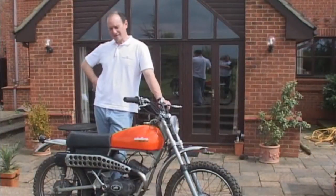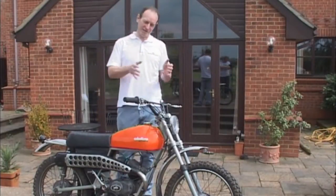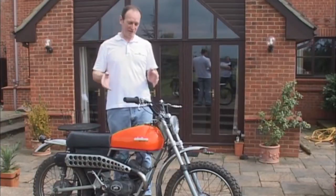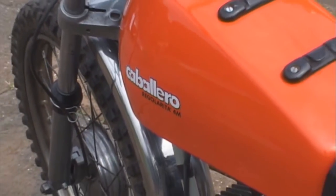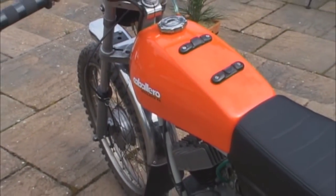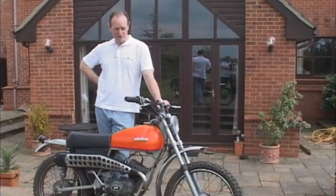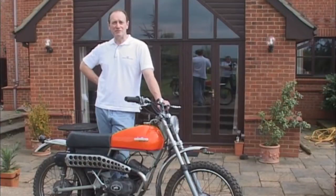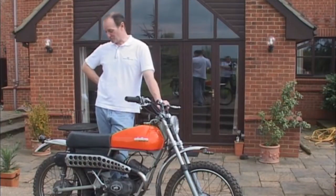So, I mean, people get too much into returning bikes to concours condition. Yeah, it's great. I've done it myself. I'm as guilty as everybody else. But sometimes it's nice just to have a bike that's a bit tatty around the edges. You don't mind using it if it's raining or snowing. You're not bothered, and you just get on it. Use it when you want to nip down the shops. I had a Fantic GT the other year, and I used that for a couple of years just for running round on general errands, and it was great. And I never worried about it getting wet because it was already rusty. So this would be a good bike to do that on, I reckon.